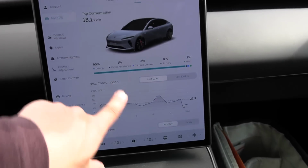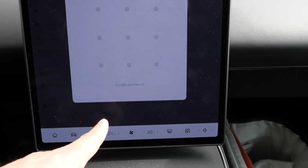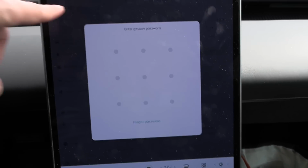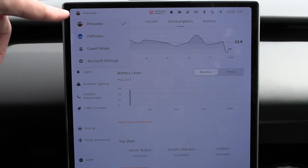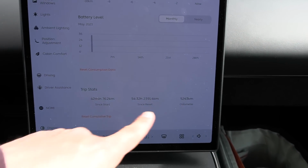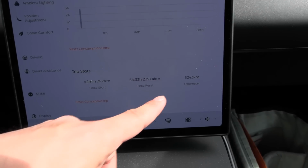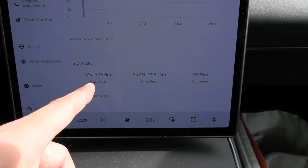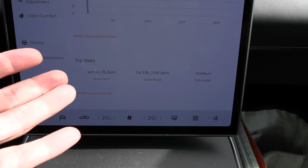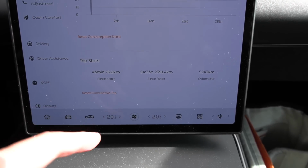By the way, we have some stuff here. But if you try to reset this one, you have to do the gesture. And this is the Pressebil account, which I don't have access to do the reset stuff. And even if you reset this one, this is just distance and time, but there are no consumption numbers like you see in most of the rest of the car industry. You will have watt hour per kilometer.